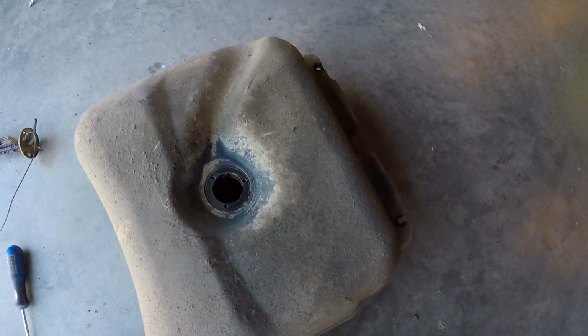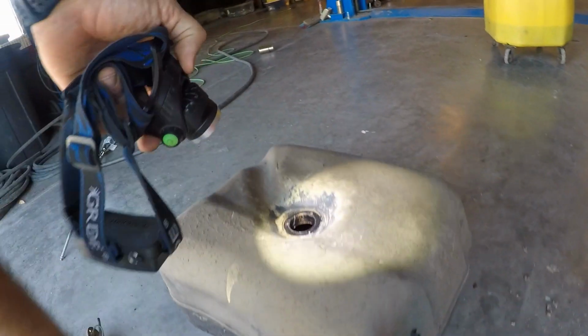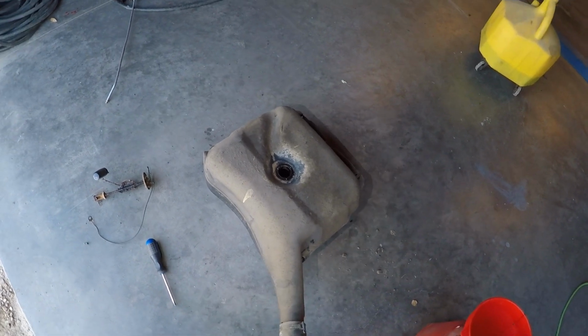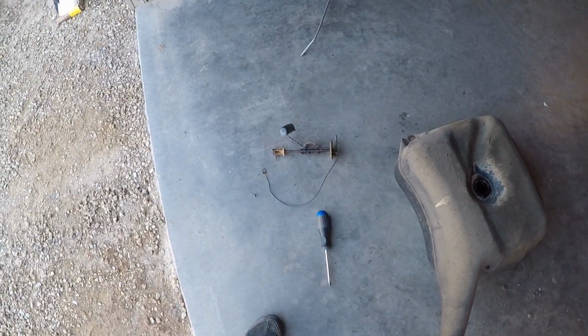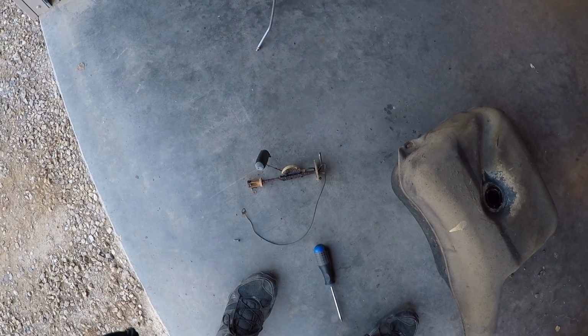So let me see if I get some light in there. Maybe a light in here. I'll show you that way. You can't really see in there, but it's pretty bad. Luckily it looks like it's just plastic, so I'm gonna pressure wash it, clean that sucker out, and then I don't know what exactly I'm gonna do for a pickup tube. I might just fab something up, but yeah, I'll figure something out.